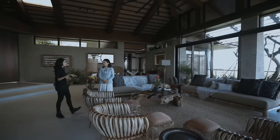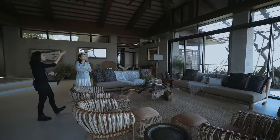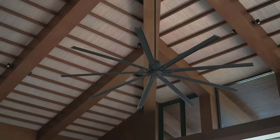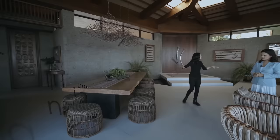You have this native mat to emphasize the entire living area. Then you have your industrial fan, which you barely need, honestly, because it's already so windy in here. But I assume during the summer days, maybe just to add some circulation. Then a nice dining area over here as well. It's basically your living spaces.